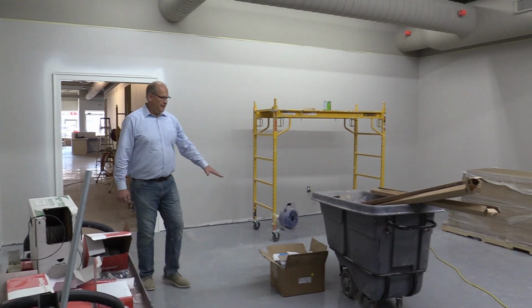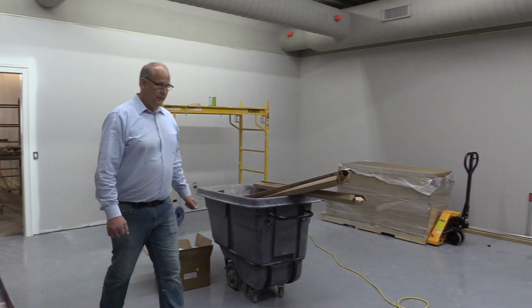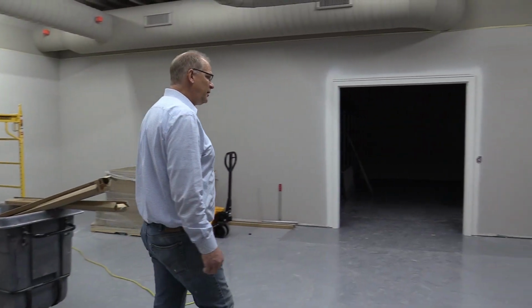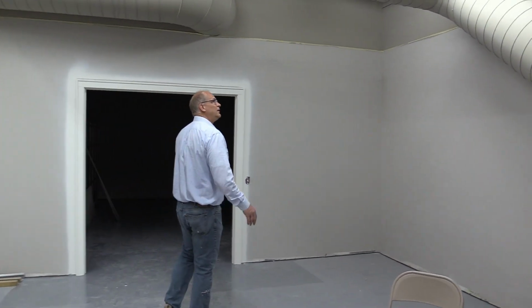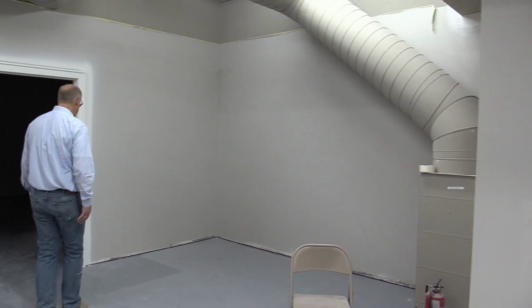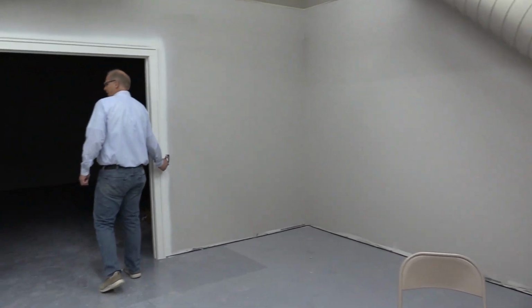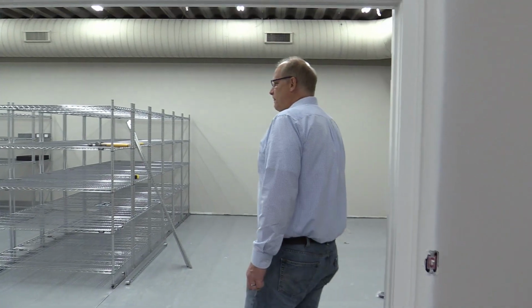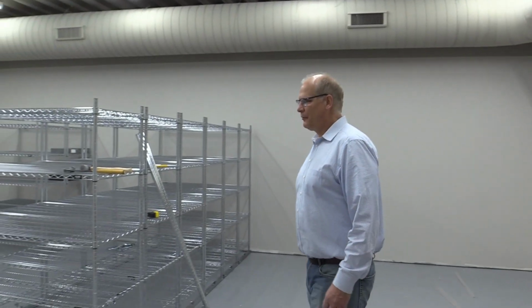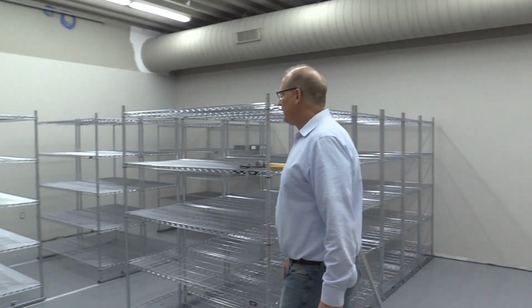We'll have storage here for the materials that are shipped in, as well as stuff that is coming in bulk orders for pallets and that type of thing. And then this is going to be Keith's favorite room. We've started on assembling the rack storage for the archive.